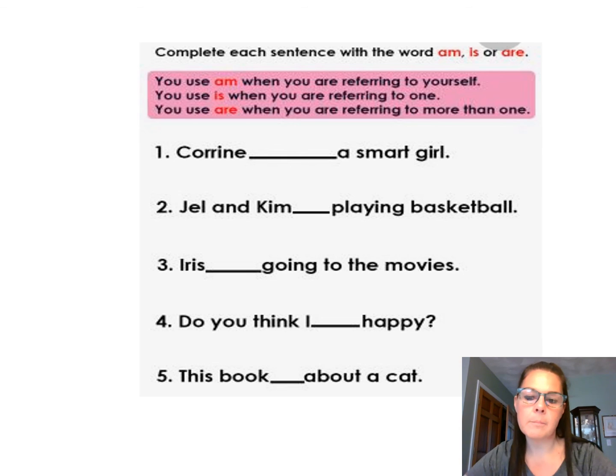I'm going to put this same page on Classic for you, boys and girls, so you can go in and choose the right words and complete the sentences. So you can read this over here now during the video and practice if you want, but then I'd like you to log on to Classic and complete this practice on your own, and I will check it for you.